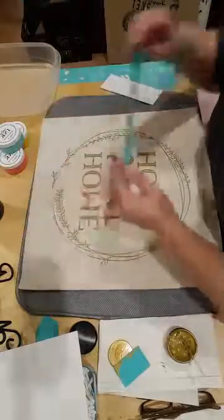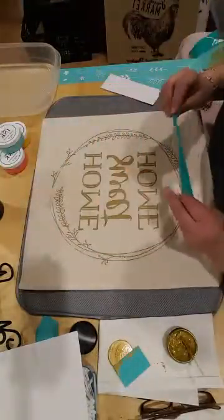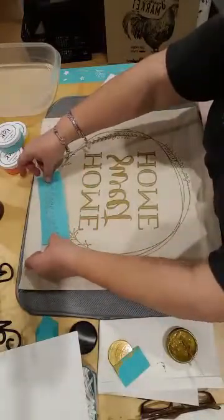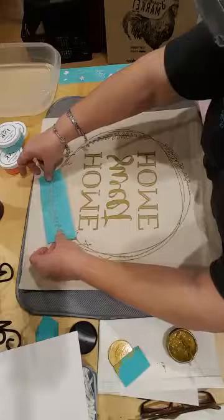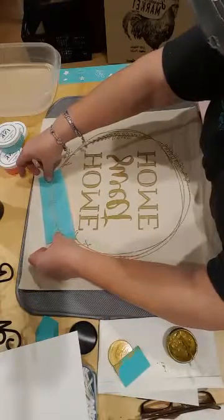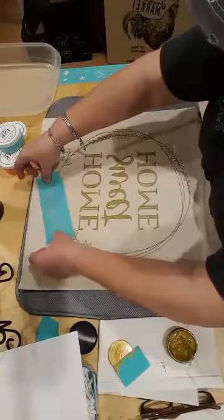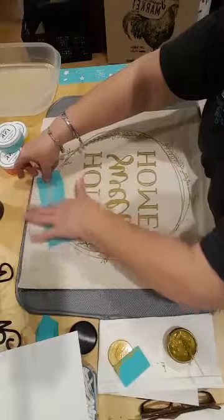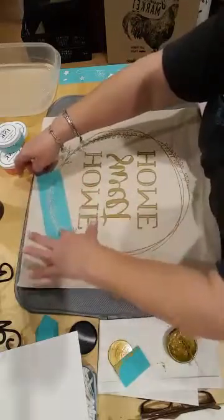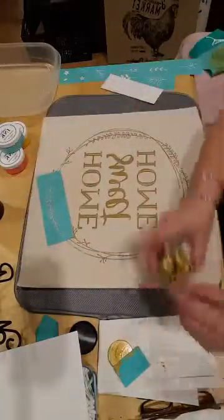So like I said, I'm going to try and cover up my little spot where I went way too light, and that's something I can't fix. And all I'm going to do is just eyeball this transfer, or try to eyeball this transfer, and put it right over top of that spot. Knock down that screen.